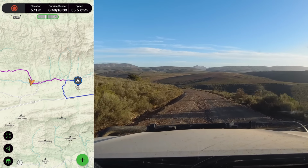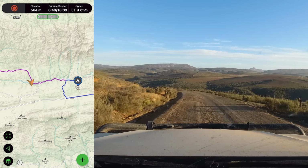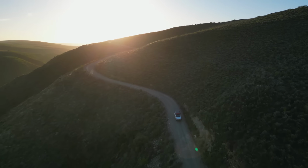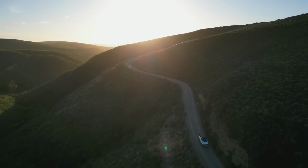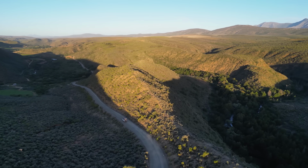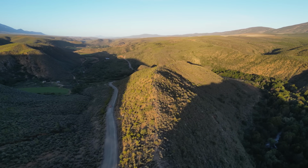Eventually this road starts to descend into the Kamanassie River Valley, and this has to have been one of the best unexpected surprises of the entire trip. Everything just combined to form the most perfect scene. The golden light, the flowing river, and the mountains on all sides. It was perfection.